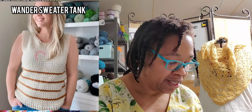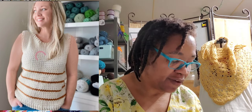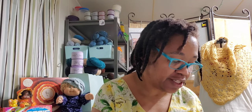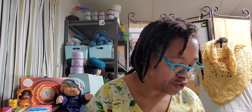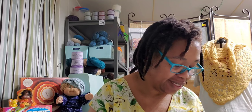This one is made in Aran weight or worsted. It uses a 5.5mm crochet hook. It is 580 to 720 yards or 530 to 658 meters. It has sizes small up to 2XL. Let's see. It has a scoop neck. It has stripes. It's worked flat and seamed.